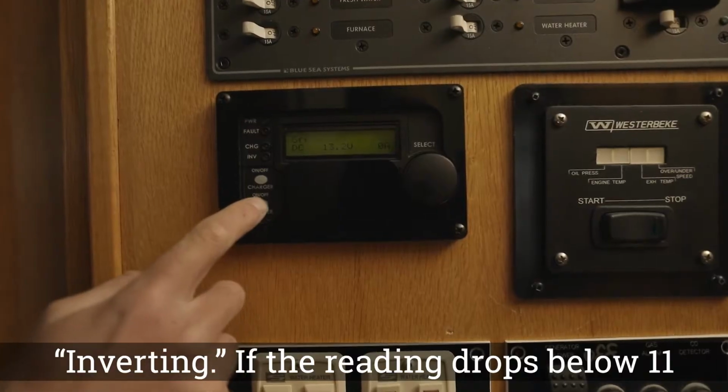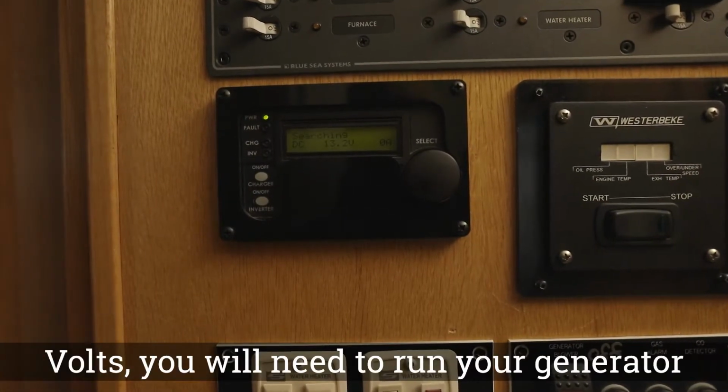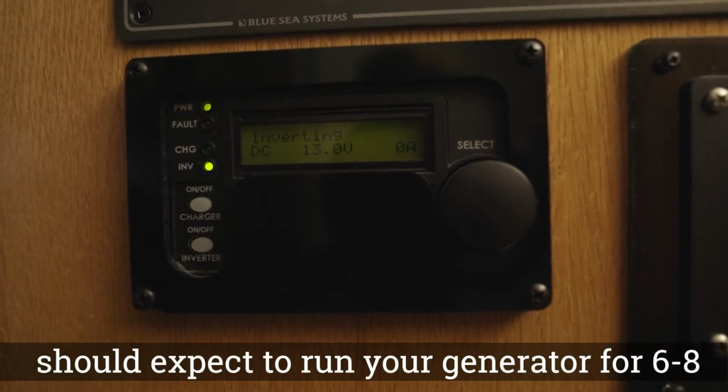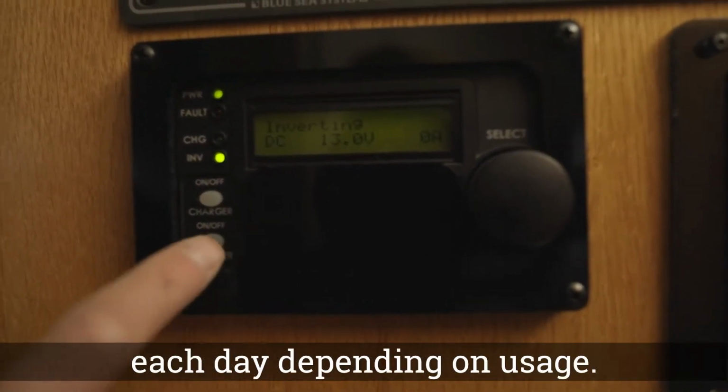If the reading drops below 11 volts, you will need to run your generator to recharge the batteries. Generally, you should expect to run your generator for 6 to 8 hours each day depending on usage.